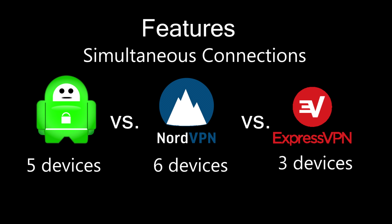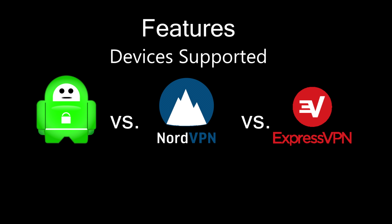That's right, guys. NordVPN allows 6 people to be connected, or 6 devices to be connected to this VPN at one single time. Now let's move on to devices supported. Now these 3 VPNs right here have a huge catalog of device support. They all support major devices, and they all have dedicated clients to Windows, Mac, mobile phones, iOS and Android. So all 3 of these VPNs right here do support major devices and routers as well.